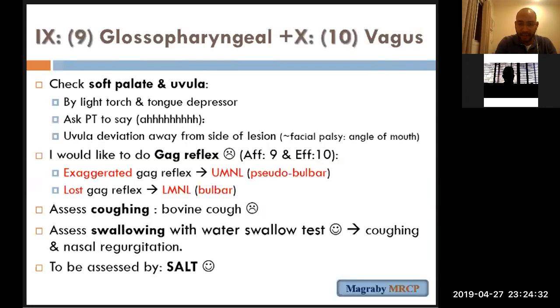And lastly, the patient is to be assessed by the SALT. SALT is not the salt in the food, but the speech and language therapist. The speech and language therapist assesses this and also treats him later for the dysarthria and disarticulation. This is SALT, the speech and language therapist.